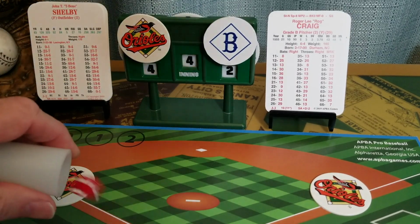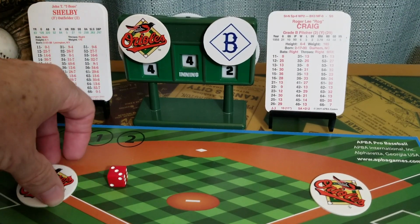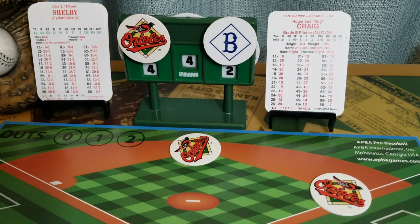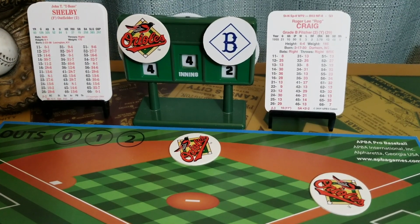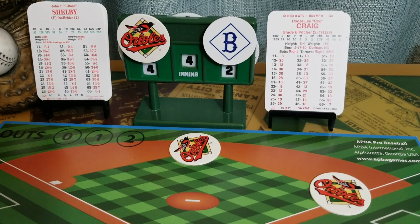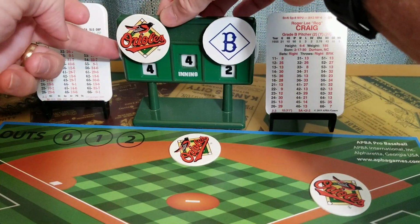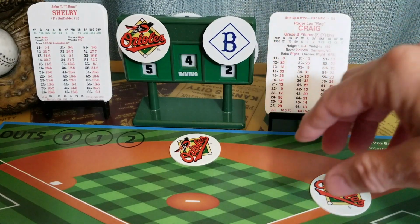There's the pitch to Shelby. 31's a 9 against a grade B pitcher. That's a single over shortstop. 1 runner scores, and the other runner holds at second base. That score will be charged to the starter Podres. And it is now Orioles 5, Brooklyn 2.